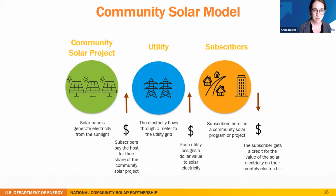Okay, so we've talked a lot about the benefits. Let's get down to the nitty gritty of how this works. There are lots of different models for community solar. This is really the most basic model. In most community solar projects, there's a solar array that is constructed like any other solar array somewhere in a community or a utility territory.